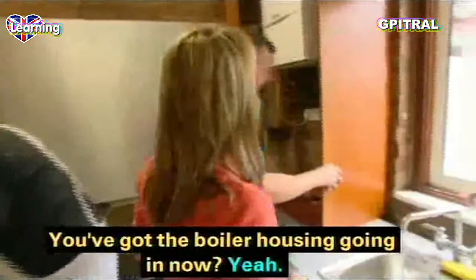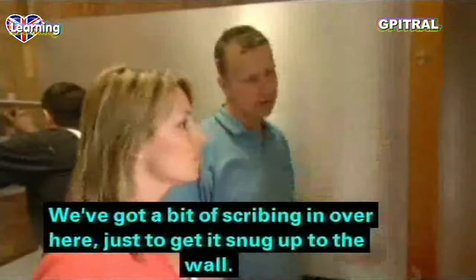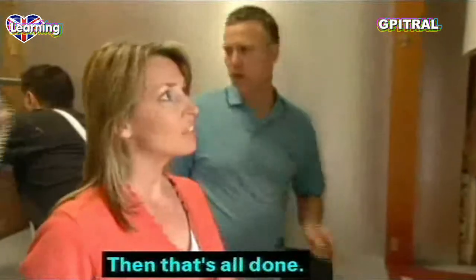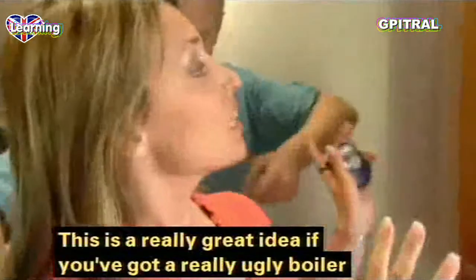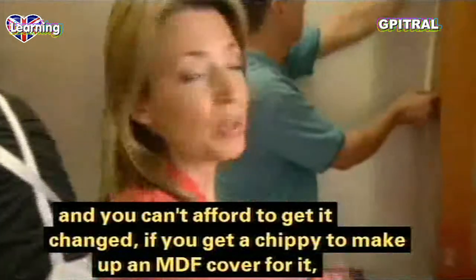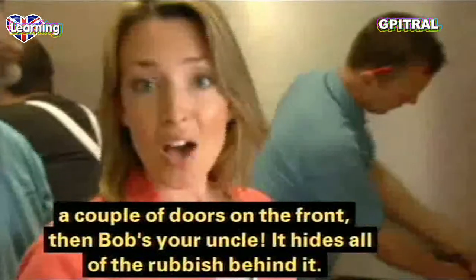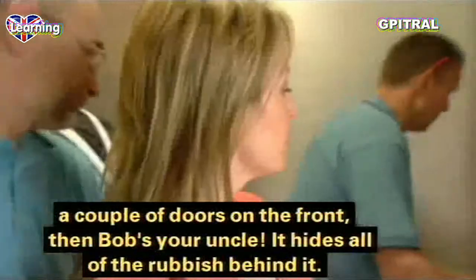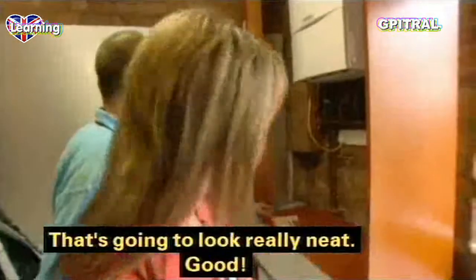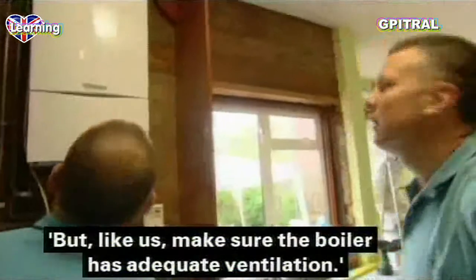Right, so we've got the boiler housing going in now. Excellent. We've just got a little bit of scribing in over here, Julie, just to get it nice and snug up to the wall. And then that's all done. This is a really great idea if you've got a really ugly boiler and you can't afford to get it changed. If you get a chippy to make up an MDF cover for it, a couple of doors on the front, then bob's your uncle. It hides all of the rubbish behind it. That's going to look really neat. But like us, make sure the boiler has adequate ventilation.